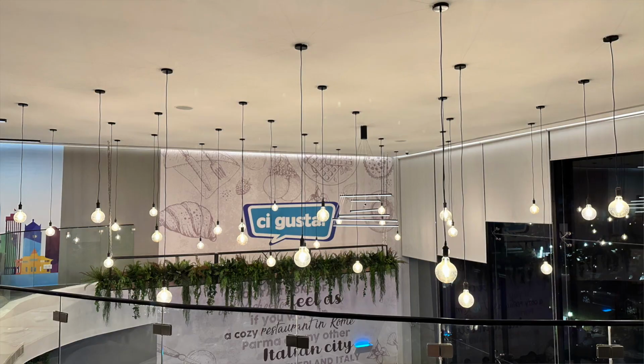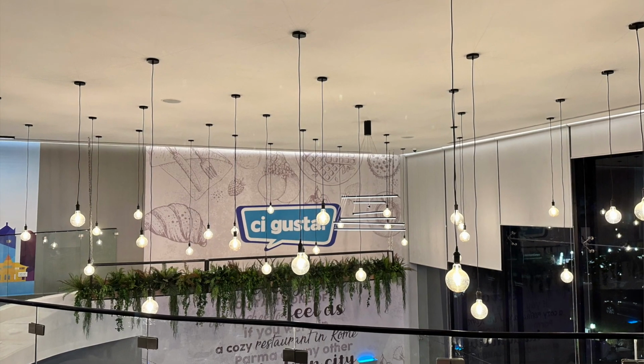It's beautiful, right? Indoors is really nice. They have this really beautiful dangling lights, and the chair and table setup is so pretty. The cutlery has the Gusta engraved on it. Very pretty, very beautiful setting.